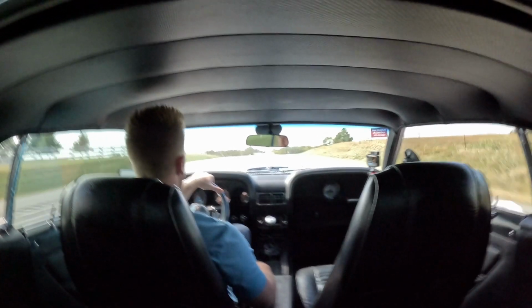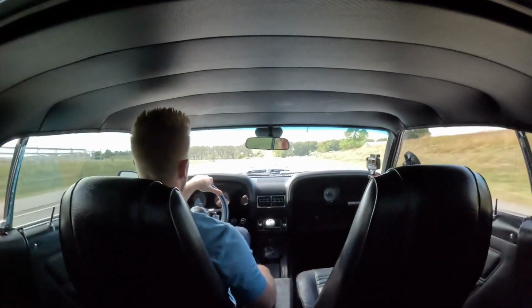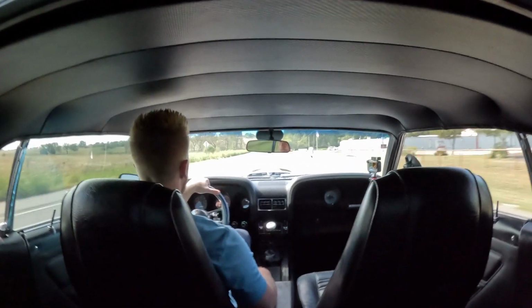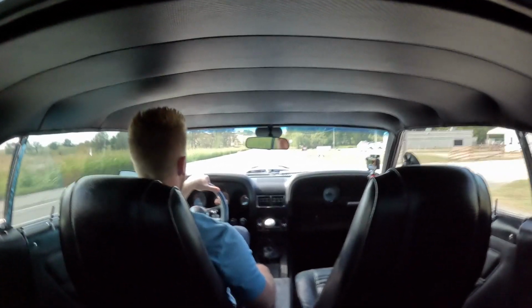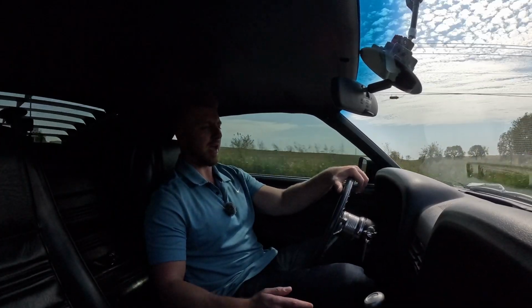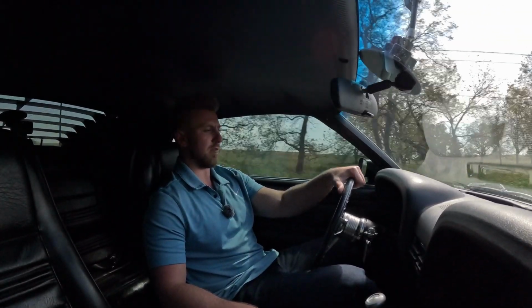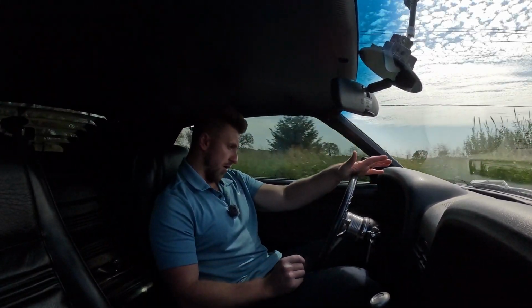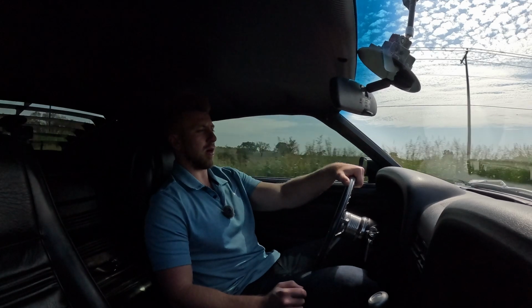It definitely gives the car a stiffer ride. It doesn't have your stock Mustang feel to it. Again, it's more of a performance, stiffer style suspension, but we can dive into that a little bit later on in the test drive. Right now, my blinker is on. It's now off, but we're cruising about 60 miles an hour.